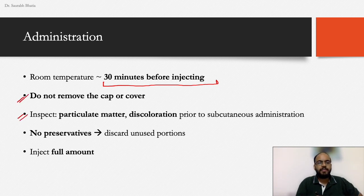Do not remove the cap or cover. Always inspect them for particulate matter. Slight particulate matter is always there because these are proteinaceous compounds, but see if it's more than the usual. Any discoloration has to be looked at. Now, all of these biologicals have a slight yellow tinge to them. That is what all the product inserts describe. Personally, in pre-filled syringes, I've not been able to appreciate that yellow tinge. Maybe it's more of a serous fluid kind of thing. But any odd discoloration, it's better to avoid that biological.